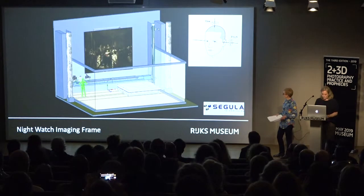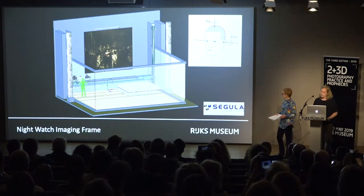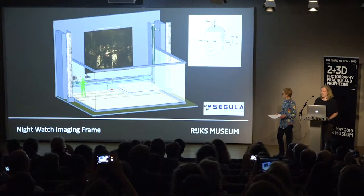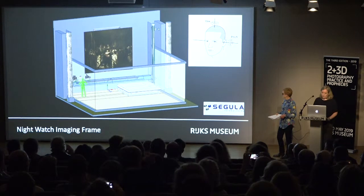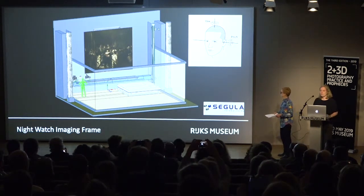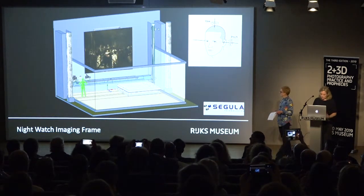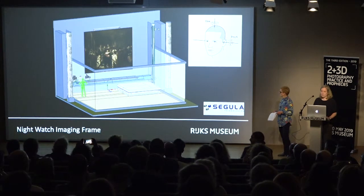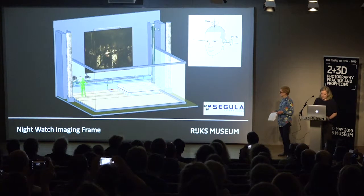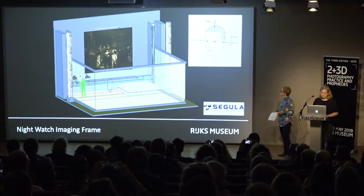So in order to perform this high-resolution imaging in the Gallery of Honor in front of the public, we designed, together with Segula Technologies, an imaging frame for the Night Watch. With this imaging frame, the whole painting can be reached, and the lights will travel with the camera. And the camera can also be rotated in a pitch and yaw movement. There is also a possibility to scan the painting in the Z-axis, which enables depth stacking.